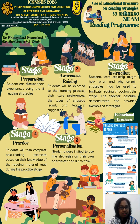After students were familiar with all 8 different strategies, they may be invited to brainstorm their preferred reading strategies. In the next stage, stage 2, students will be exposed to the learning processes, their learning style preferences, or general approaches to learning, the types of strategies they already use, as well as those suggested by the teachers or classmates in the strategy awareness-raising stage.